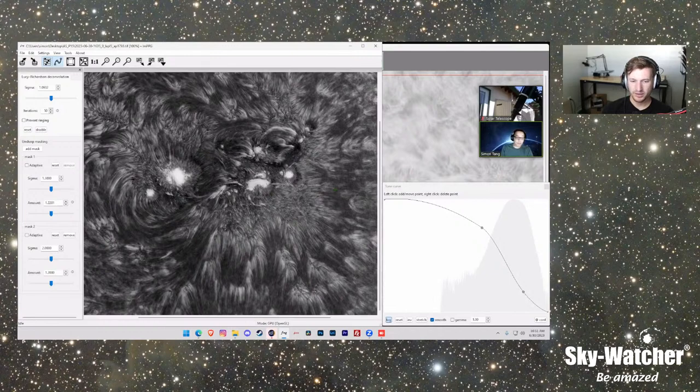How would you use IMPPG to increase prominence visibility on the edge of the sun while not overexposing the surface features? Right, so I'm glad you asked me that. Now I do have to quickly drag one of the files out. If we go a little long, I don't think it's a big deal.